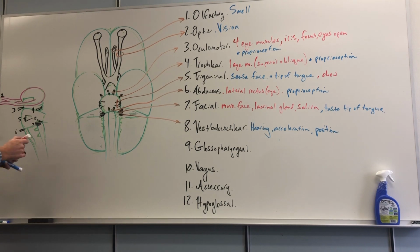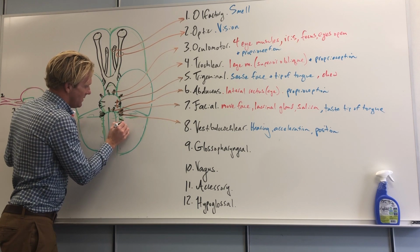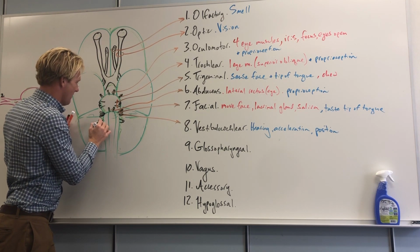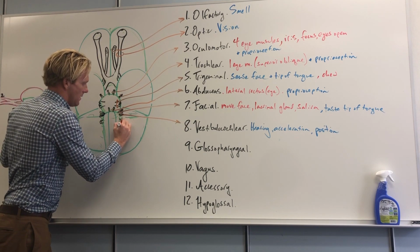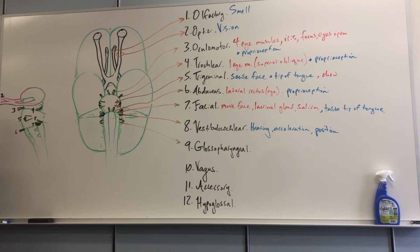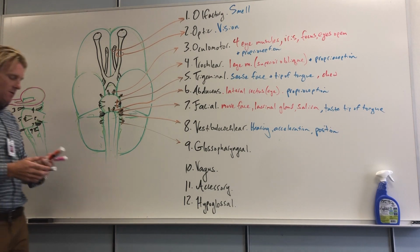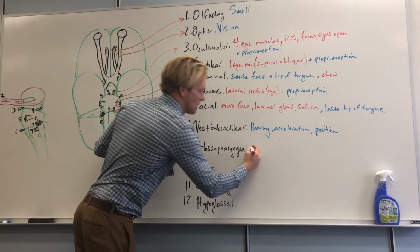This guy is the first nerve that emerges only from the medulla. So he's going to emerge right here from the lateral side of the medulla. This is going to be number 9. From this view, you can see him emerging right here from the medulla. That is number 9. This guy is pretty unique. One of his important roles is a motor function. He allows us to swallow.